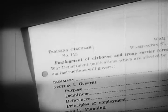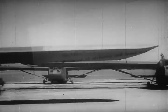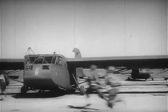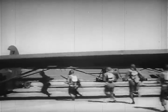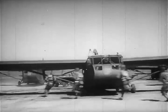And from lessons learned overseas, grew the doctrine expressed in War Department Circular 113, employment of airborne and troop carrier forces. Doctrine was put into practice, and Circular 113 became the blueprint for all future airborne operations. Airborne and troop carrier units are theater of operation forces. Their employment must be an integral part of the basic plan made by the agency directing all land, sea, and air forces in the operation.